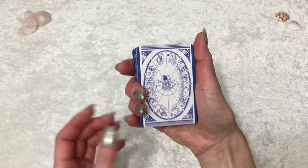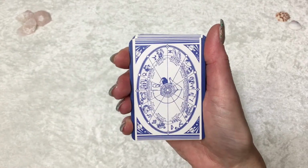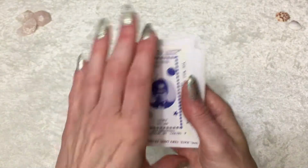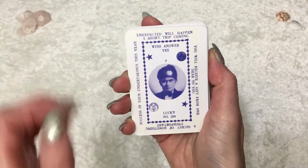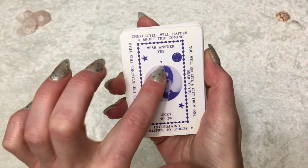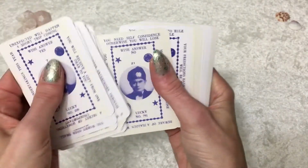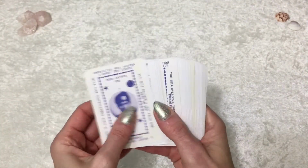They're kind of small. They have the zodiac signs here, the whole full circle of the zodiac on the backs. And then each card has a wish answer and 4 messages, as well as a lucky number and then a number there. As well as sometimes showing the sun, sometimes showing the moon. There's a card with the moon, 2 images of the moon. This deck is really fun. It has a vintage look. It has a vintage feel.